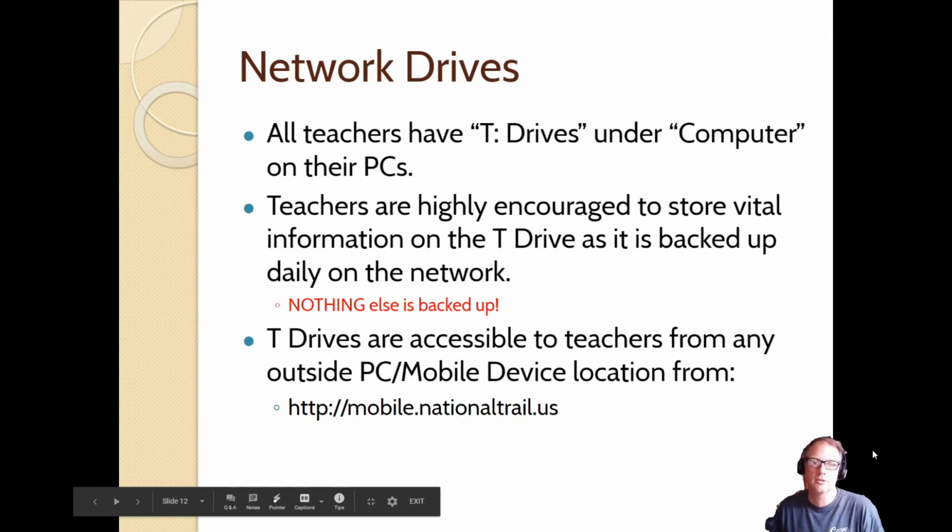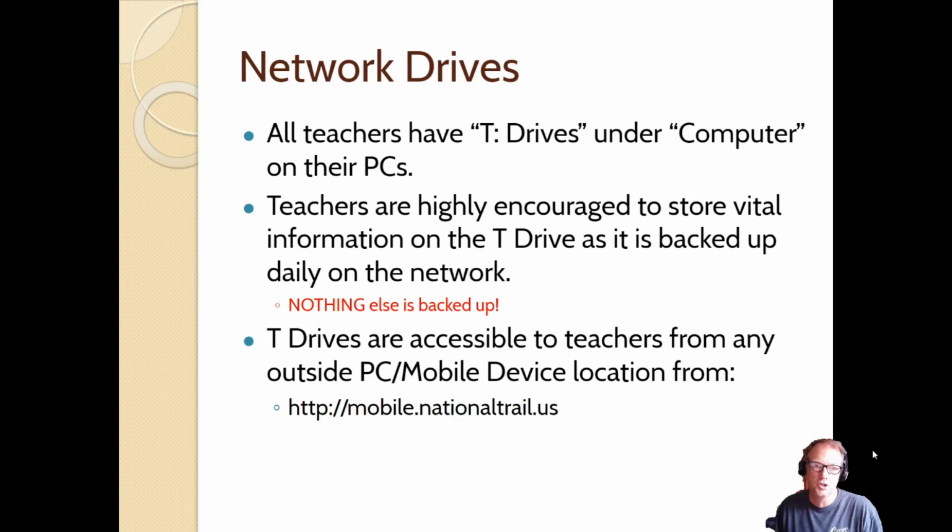Network drives. If you're logged on to a National Trail computer, you should see a drive that says T drive under the computer part of your PCs. That is a drive that is backed up daily, archived weekly. It is almost impossible to lose things on your T drive. We highly encourage you to store your important stuff on your T drive, because none of your local documents on your PC are ever backed up. If you lose them, they're gone.